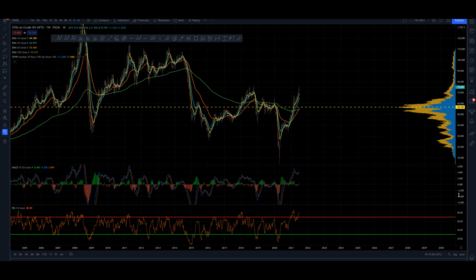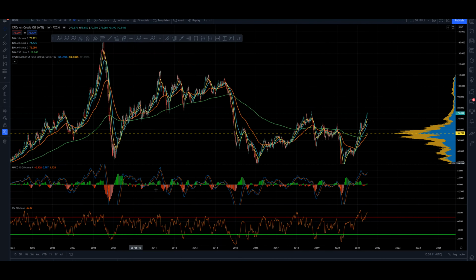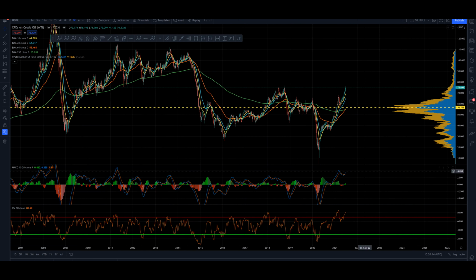I can say that first. Here's our reading currently on the RSI. We've got as high recently as 85.8, which is higher than all the way back in 2008 here, which was the massive peak and run up to over 140 bucks. So RSI really is overbought at the moment, looking to sell off.